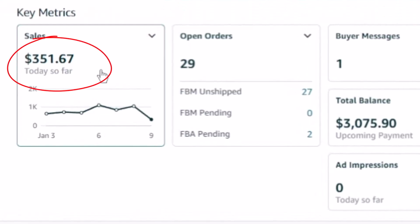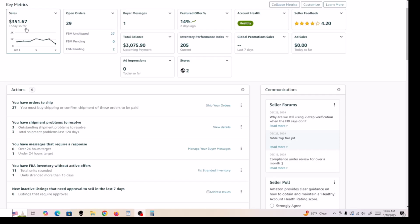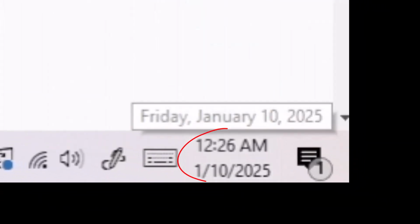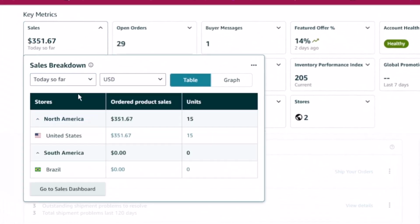But what you can see is, so far today we've done $351.67. Today is January the 10th, 2025. So let's just go today so far. We've had 15 sales, just to give you an example. But if you look at the last 30 days, if you take today and go back 30 days, we've sold 829 units for $21,776.93. If you want to know how much we get to keep, it's a safe range of about 15%.